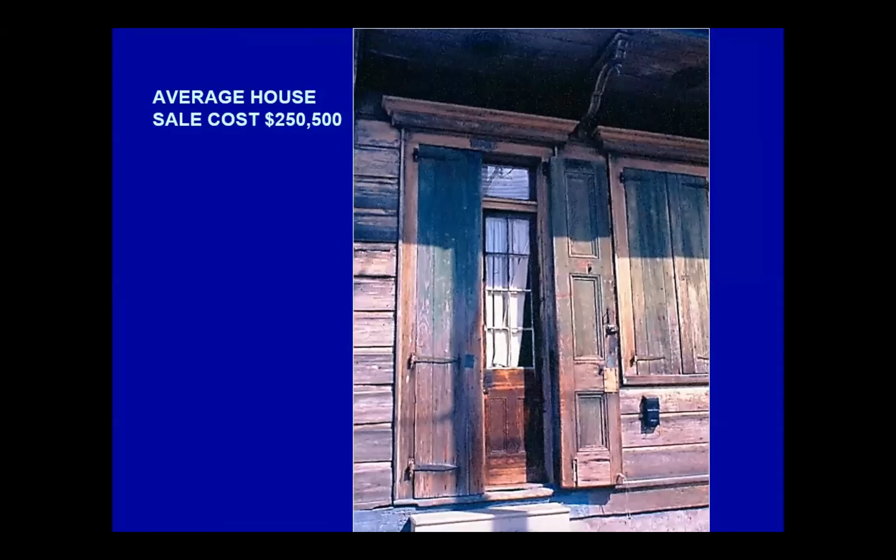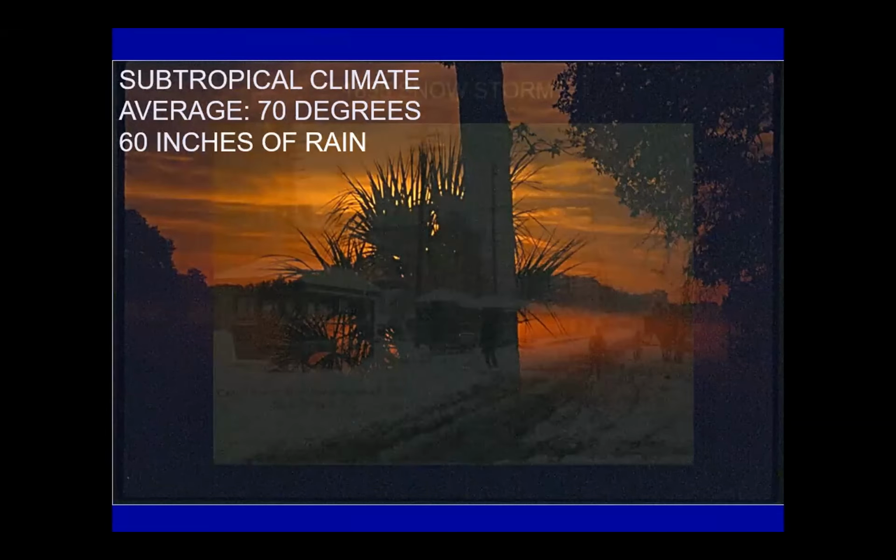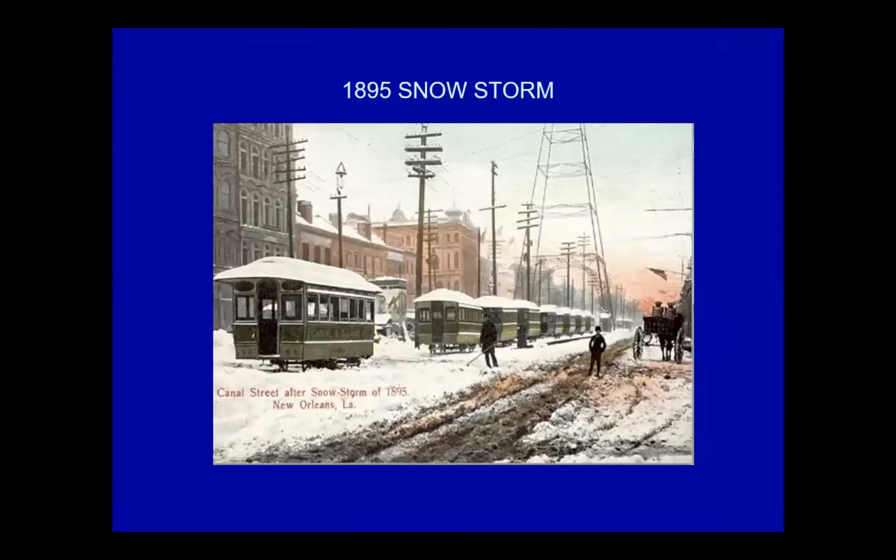$250,500. Our climate is very subtropical. We have an average temperature of 70 degrees and an average annual rainfall of 60 inches. That's 5 feet of rain. The lowest recorded temperature in New Orleans was 7 degrees back in 1899, and the highest was 102 in 1980. And yes, if you're from New Orleans, you do know that it occasionally snows here.